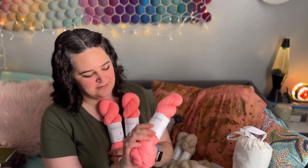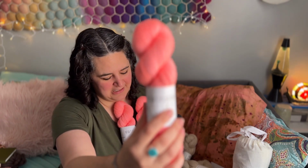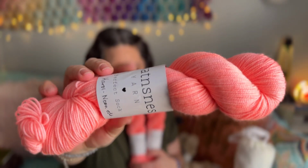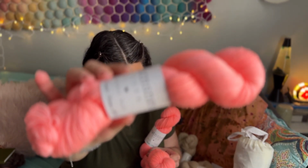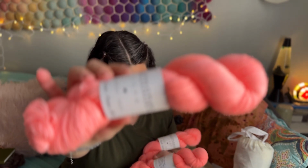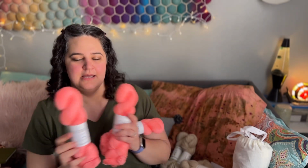So here we have it. I believe this is pronounced Vatsnes. The N in the middle is silent. I did ask the lady at the counter how you pronounce it, and she said that N is silent. So yes, Vatsnes yarn, and the color is Carol Neon Edition. And this is just your typical 80-20, 400 yard skein of yarn.